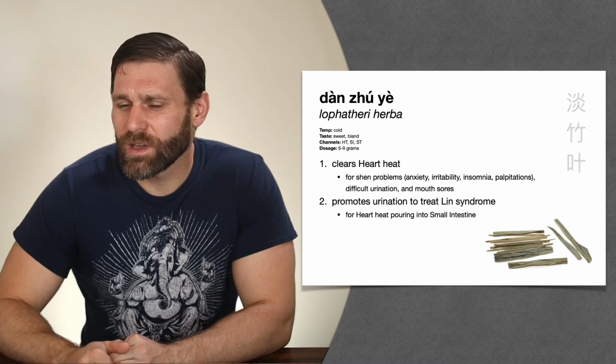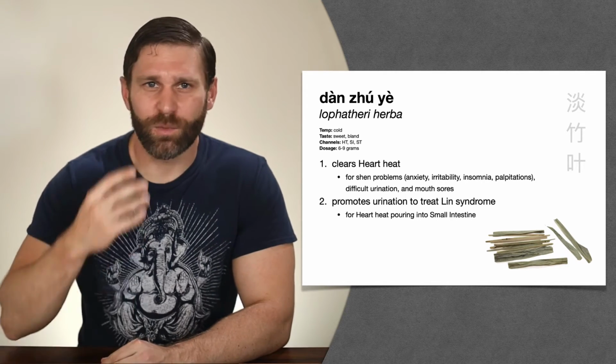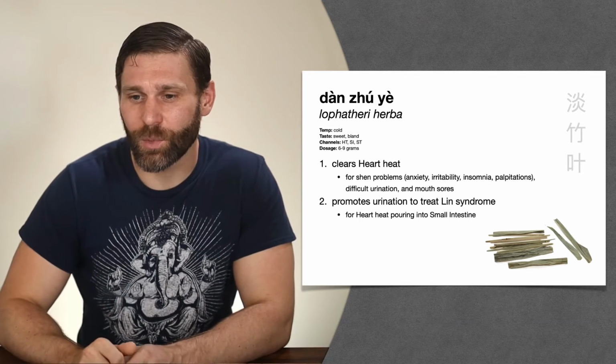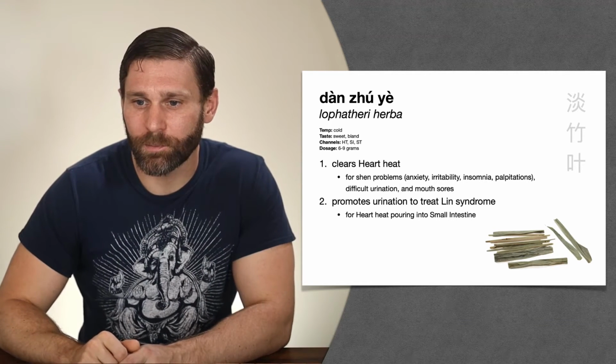Maybe the way I would think about the stomach channel is that, again, we're talking about sores around the mouth. We could also call that stomach heat. So I'd say maybe that's why we could say it enters the stomach channel as well.